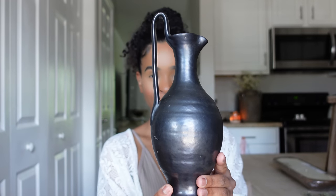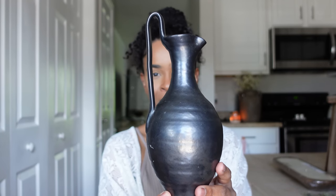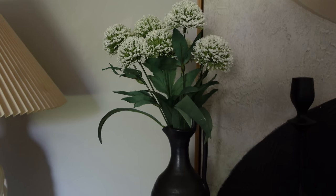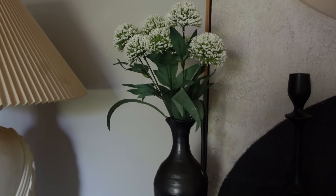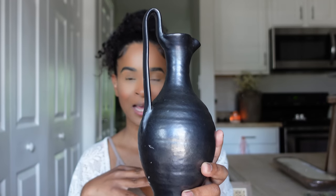From the same vintage shop, I got this beautiful vase right here, and you guys, I love everything about this vase. It just looks so different, and you guys know I love vintage pieces, I love a lot of vases, and I haven't found anything like this. I don't know where this is from, but it's speaking to me, and I absolutely love it. It's so beautiful, and this was, I believe, $20 as well.